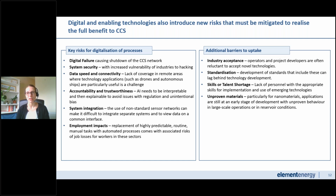Data speed and connectivity. A lot of these technologies rely on transferring data, and where they have the most benefit is often in remote areas where you would not expect your Wi-Fi to be particularly great. So there are research activities into ways that can be tackled as well. Also worth mentioning are employment impacts. We're talking about reduced costs in many cases because you're removing a human component, and that has the risk of job losses. But the flip side is that with upskilling of the requirements for the humans in the process, that may attract different or a wider range of people to that sector than would have been otherwise.